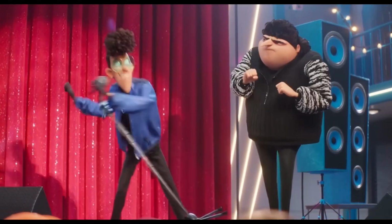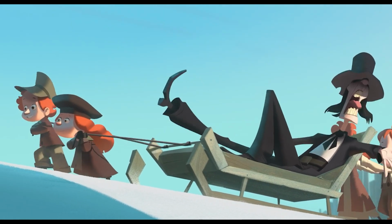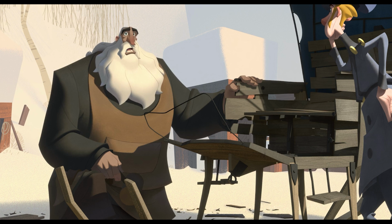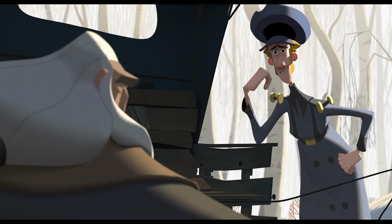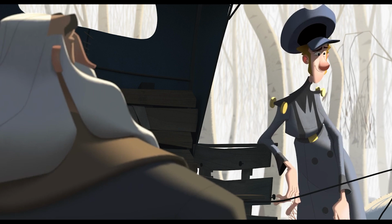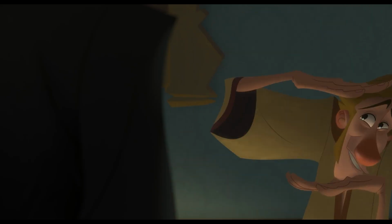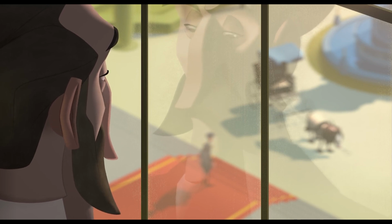Technical stuff aside, the film looks gorgeous and is so detailed and fluid that I was surprised to find out that it was in fact hand-drawn. Yep. Oh look, it can laugh. Mystery solved.